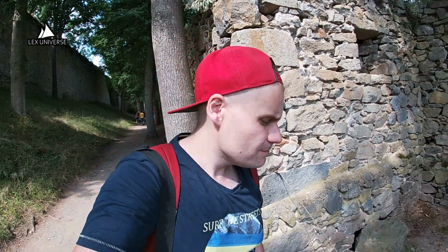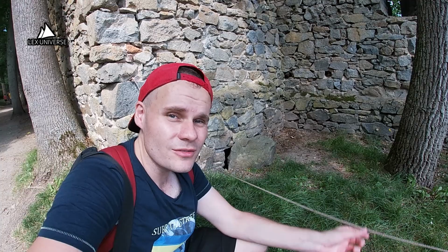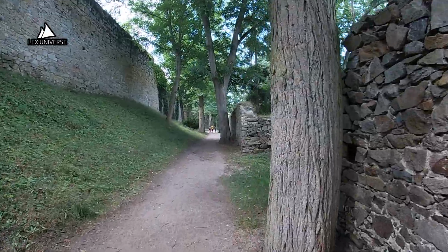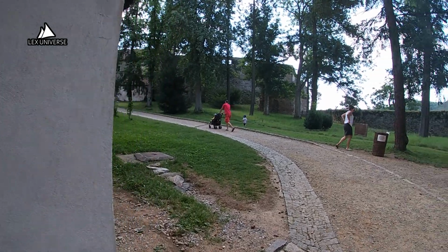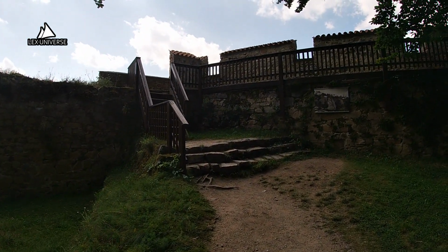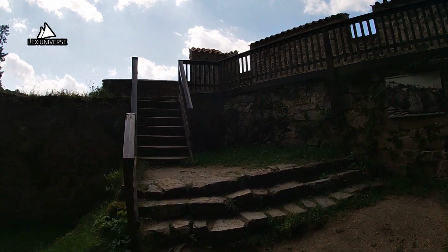So this castle was originally built on the cliff above the confluence of the Otava and the Vltava rivers, but in the 60s they built a dam downstream, and ever since then this castle is here on this peninsula in this Orlík reservoir. See? Everything is off limits. Let's go check out the castle. Another viewpoint. Let's go.